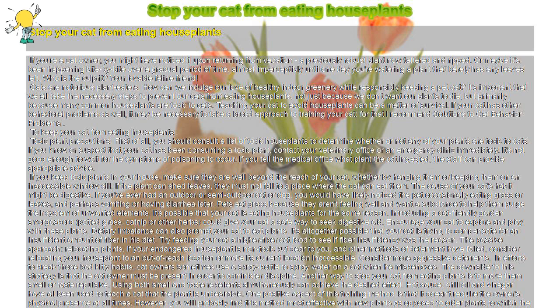Dietary imbalance can also prompt your cat to eat plants. It's altogether possible that your cat is trying to compensate for an insufficient amount of fiber in his diet. Try feeding your cat a higher fiber cat food to see if fiber insufficiency was the reason.